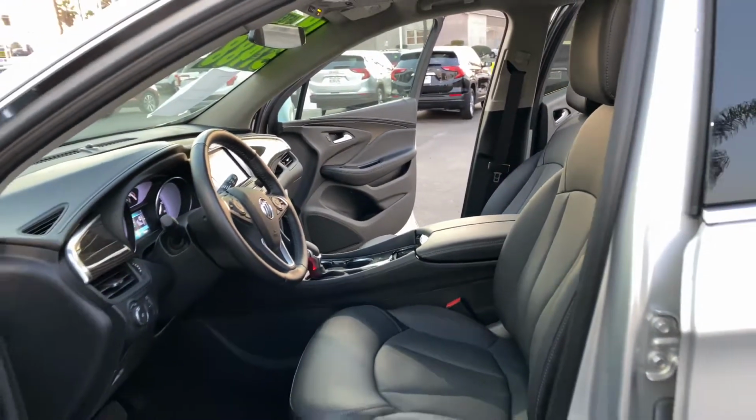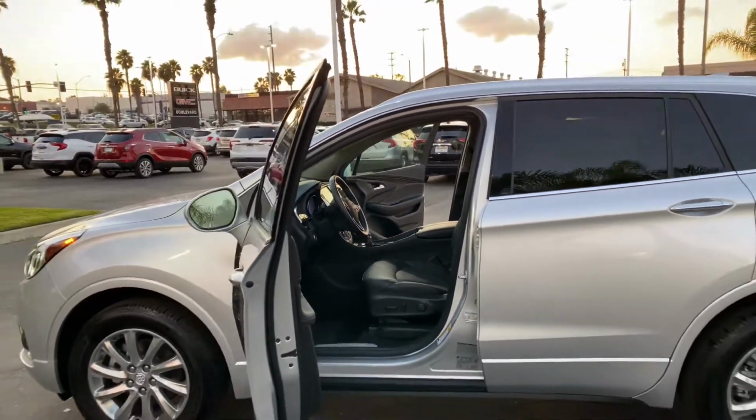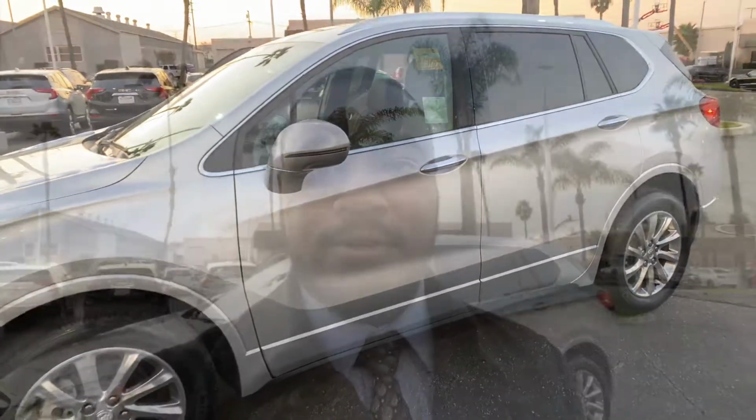There are a lot more things on this car to go over. I don't want to make this video too long, so if you wanted to set up a test drive appointment, we can go a little bit more in depth. But you have the 2019 Buick Envision. There you have it, the 2019 Buick Envision. As I mentioned earlier, there are plenty more features besides the ones that I touched base here.